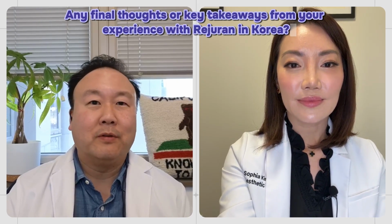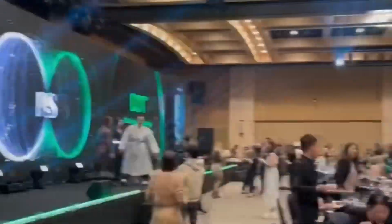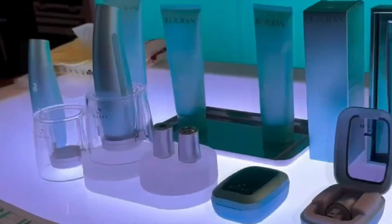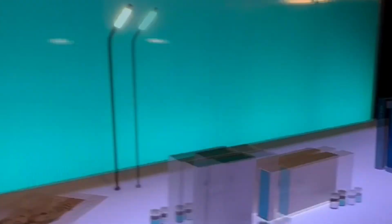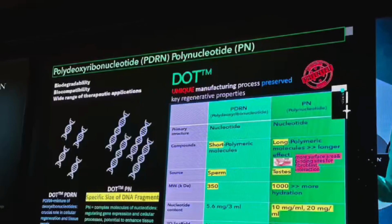Yeah. Are there any final thoughts or takeaways from your experience with Rejuran and Rejuran headquarters in Korea? I was quite impressed after attending Rejuran's annual Global Symposium. It was really amazing to see firsthand the entire process from Rejuran's raw materials to product manufacturing and packaging. This experience really showcased the company's advanced technology and quality control, letting us understand why Rejuran is being recognized globally.